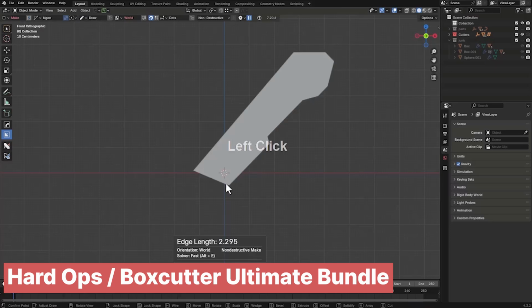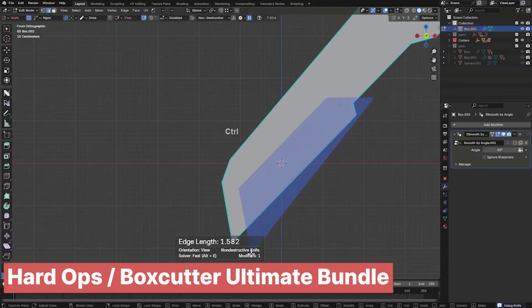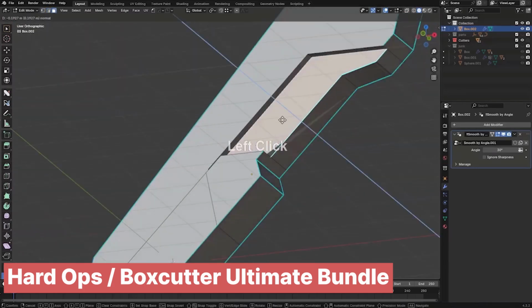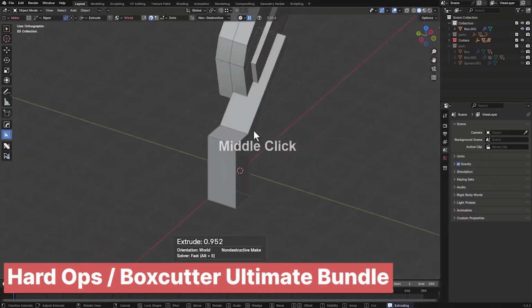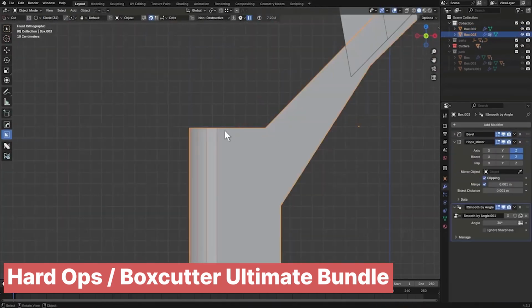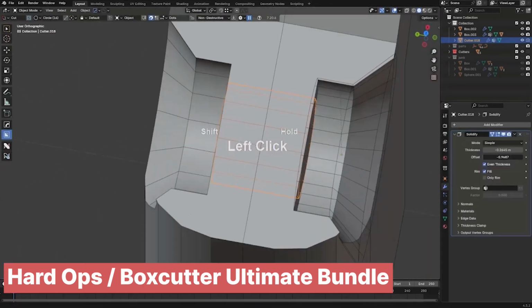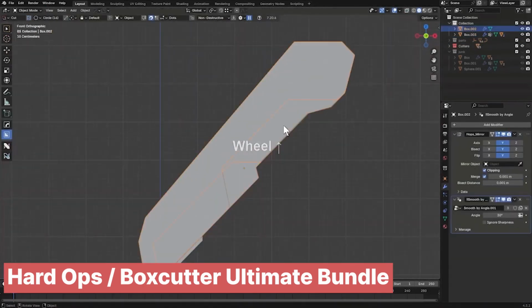Another add-on worth highlighting, because of how much it simplifies detailing, is Hard Ops. This one has been around for quite some time, and I'm sure many of you already have it. But this isn't just about introducing new tools, it's also about reminding you of the great decisions you've already made. Choosing Blender was a great decision. Learning it, whether through self-study or courses, was another. And if you picked up Hard Ops, that was yet another smart move.